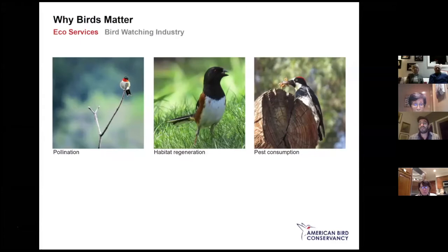And then also pest consumption. This is actually a really big one. Here's a woodpecker eating some kind of wood-boring insect, but there's some really great studies out of the Pacific Northwest at the moment that are looking at healthy bird populations being as effective at controlling certain insect blights as pesticides. So there's a lot of reasons why we should be thinking about avian conservation.